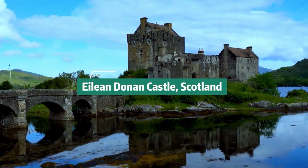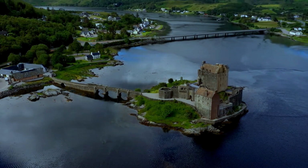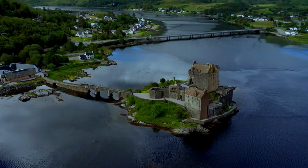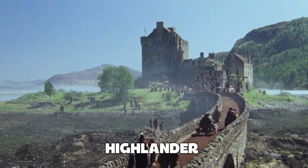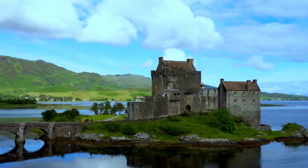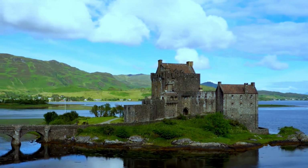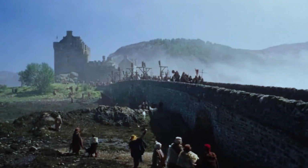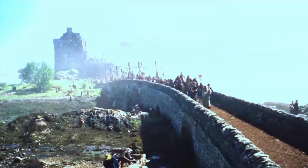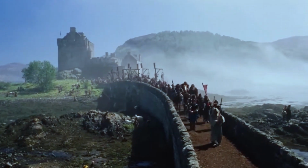Number 4. Eilean Donan Castle, Scotland. Eilean Donan Castle's stone bridge and rugged towers are instantly recognisable to film fans worldwide. The producers of Highlander chose this dramatic setting for Connor MacLeod's ancestral home, drawn by its isolated, brooding atmosphere and authentic medieval architecture. Rather than rely on elaborate set dressing, the film embraced the natural landscape and castle features to enhance the story's mythic tone.